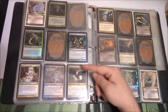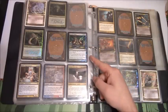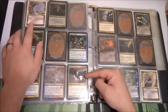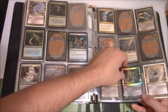And we have $8 over here. We have a Mythic here. That was pretty cool. I think this is the only Mythic in the whole binder. This Legends rare up here is what brought the money for this page. This is my highest cost page right here. It is. Thanks to this foil.